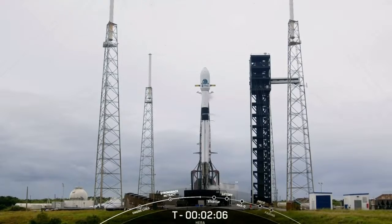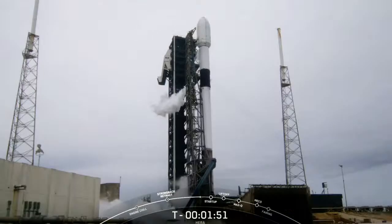Stage 2 LOX load is complete. And there's that call out that liquid oxygen loading is now complete on the second stage. Now that means that propellant loading is complete on Falcon 9. And that's over 1.1 million pounds of propellants now loaded on the vehicle. All systems remain go for launch.